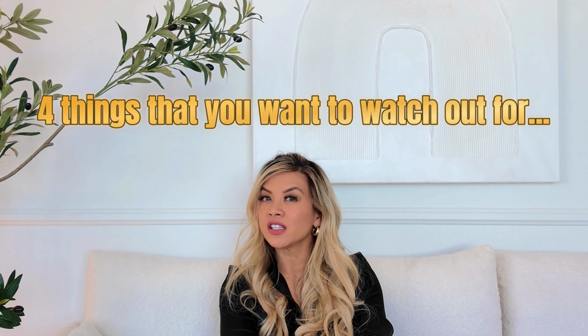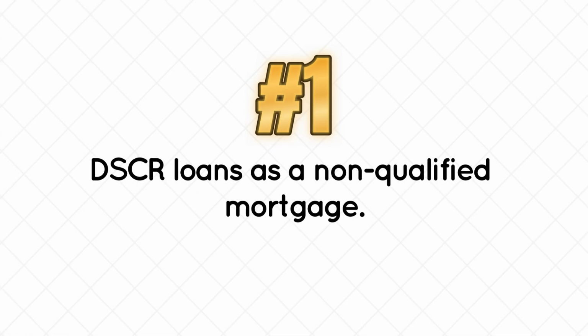Now let's go into 4 things that you wanna watch out for. Number 1 is DSCR loans, as a non-qualified mortgage, have the reputation of having higher rates and fees. And this is where I'm gonna stop you, because I just closed a loan last Friday and we were able to get the borrower at a 7.875 interest rate. Now, granted, in our current market, as of today, March 4th, 2025, that is our going standard rate. Whether you're taking out a conventional loan or things of that nature, we're gonna be hovering in the 6 to 7 percentile, depending on credit, down payment, type of program, etc.